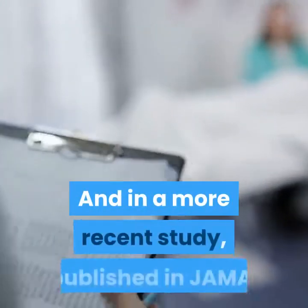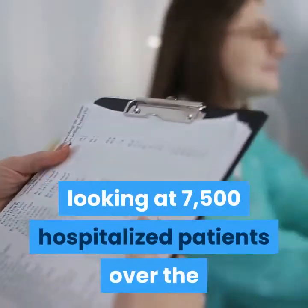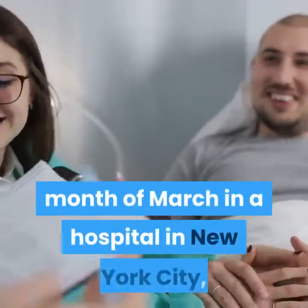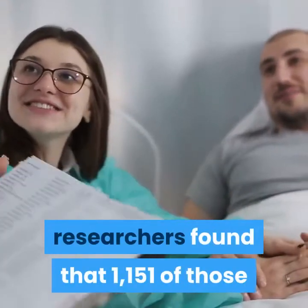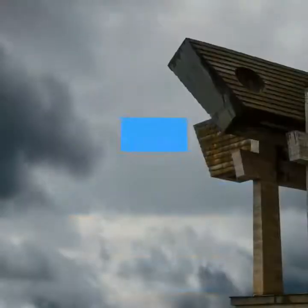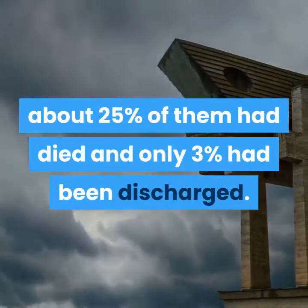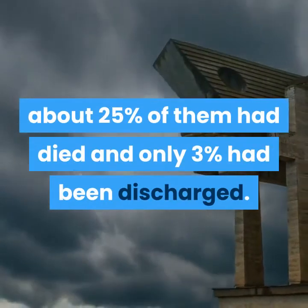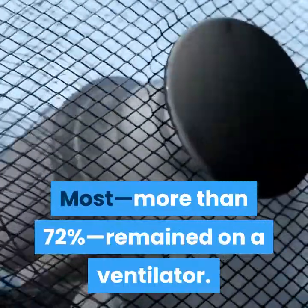And in a more recent study, published in JAMA, looking at 7,500 hospitalized patients over the month of March in a hospital in New York City, researchers found that 1,151 of those patients required mechanical ventilation. At the end of the study period, about 25% of them had died and only 3% had been discharged. Most, more than 72%, remained on a ventilator.